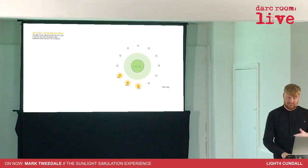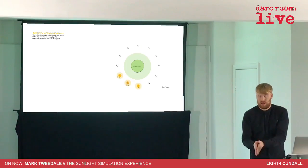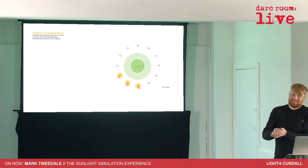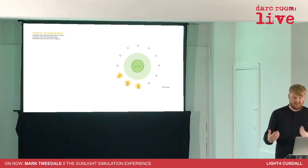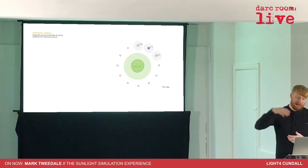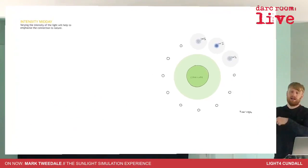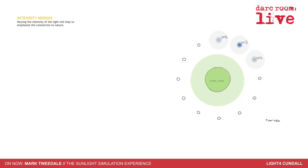And we'd also then introduce this intensity, this idea that at the lower levels of light, we would have a much less intense level of light. So we'd dim the lights down to, say, 50%, and we'd ramp them back up again in the day to, say, 100%. So we got this cooler light and more intense, brighter level of light.